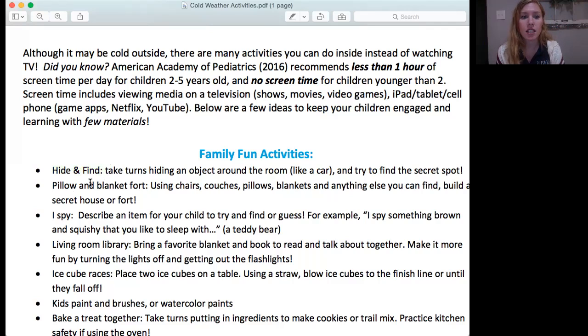Another option is this next one, the pillow and blanket fort. Use anything you have around the house to try and make a comfy and fun area. This is great for following directions. Get the blanket, put it on the chair. Get the blue pillow, put it under the chair. Get the yellow sheet, put it here. And it's also great to expand creativity and vocabulary and just build something fun together.